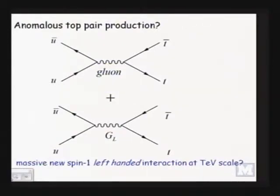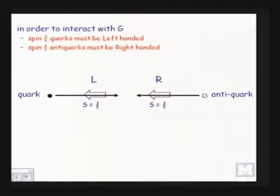that would be spin 1 like the gluon, but left-handed. What would happen if there was a left-handed interaction? Well, the quarks and the antiquarks would have to participate in the left-handed way, which would mean the quark would have a left-handed helicity, and the antiquark would have a right-handed helicity. So the projection of their spins along the direction of motion would be like this. The quarks are spin a half. This is the situation that we get if the new interaction is left-handed.